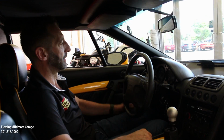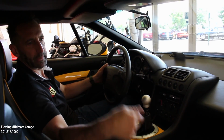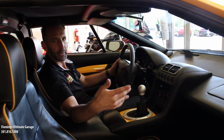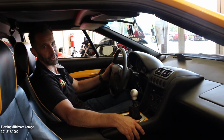220 mile-an-hour speedometer, 8,000 RPM tach. Full gauges are all right here in your face, right? AC, climate control, power windows, power locks, keyless entry. This is a modern supercar with an Alpine sound system in it with great looks today. I mean, even though it's a 17-year-old car, it's still a wonderful looking car.